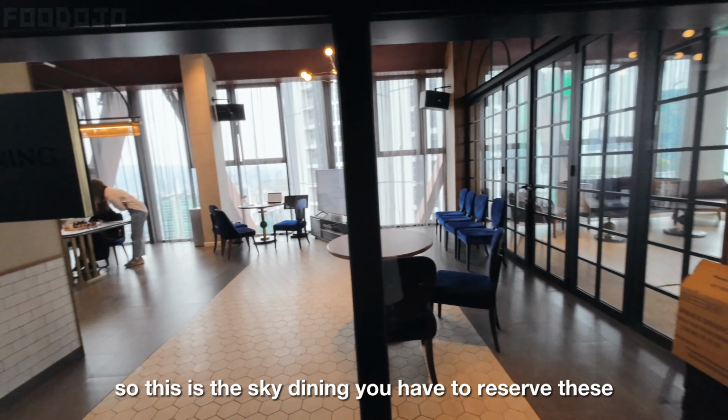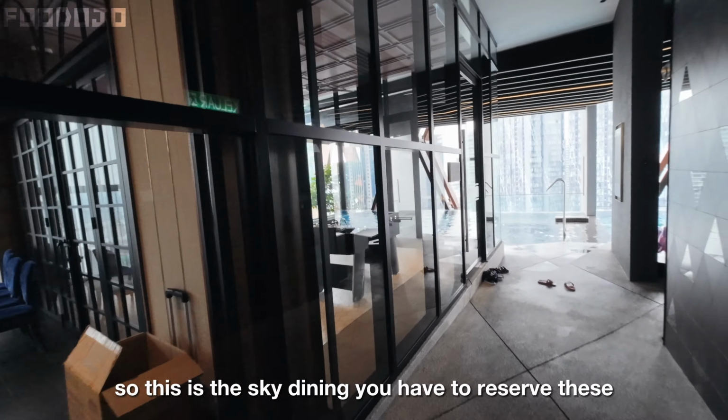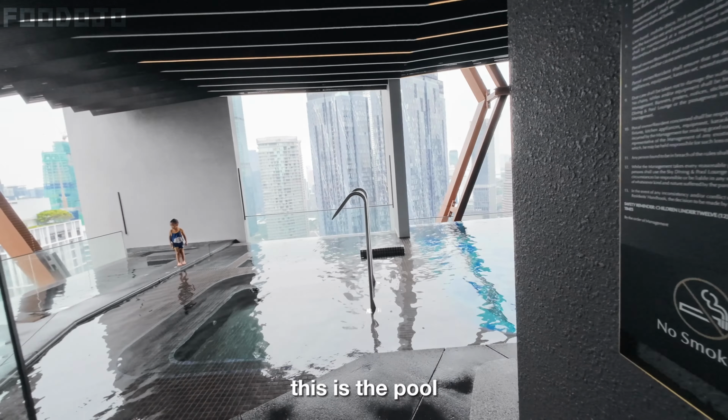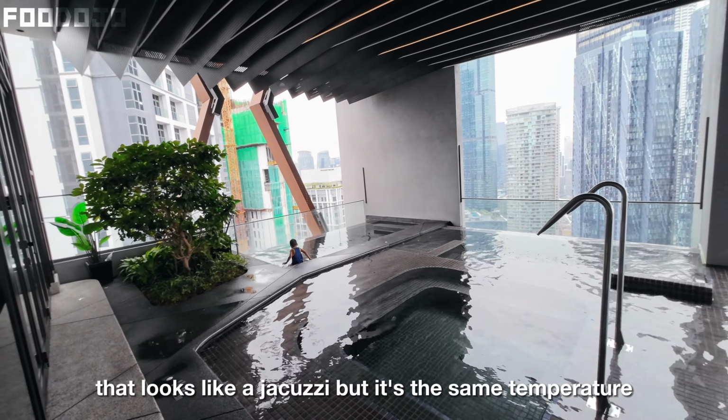So this is the sky dining. You have to reserve these. So this is the pool. That looks like a jacuzzi, but it's the same temperature.